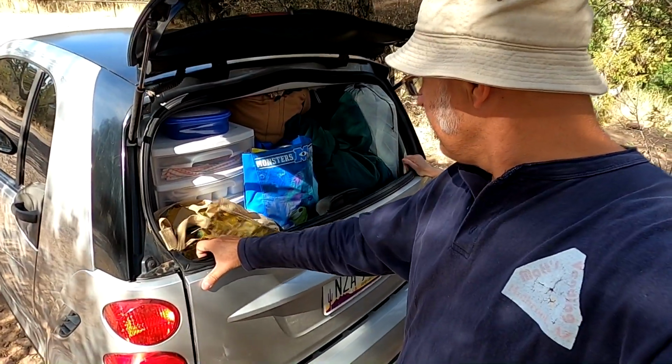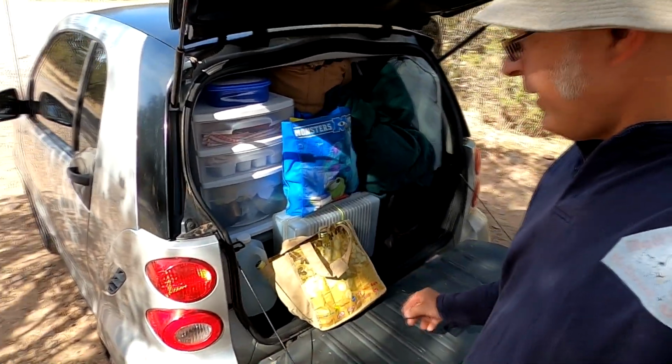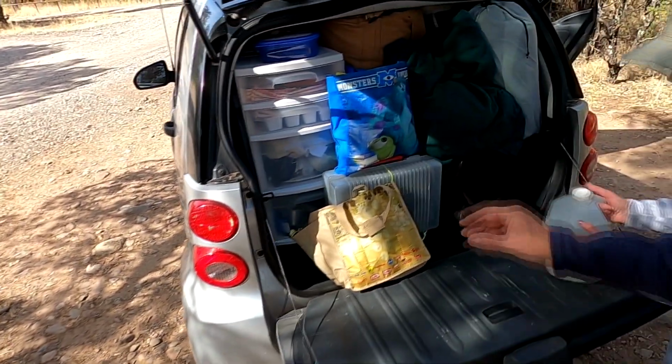You got that side? Oh, watch out for the bottles. I got the bottles. Okay. And we got some water right here. She wants to drink the water. That's what I want. It's pretty cool too. It is actually really cool.